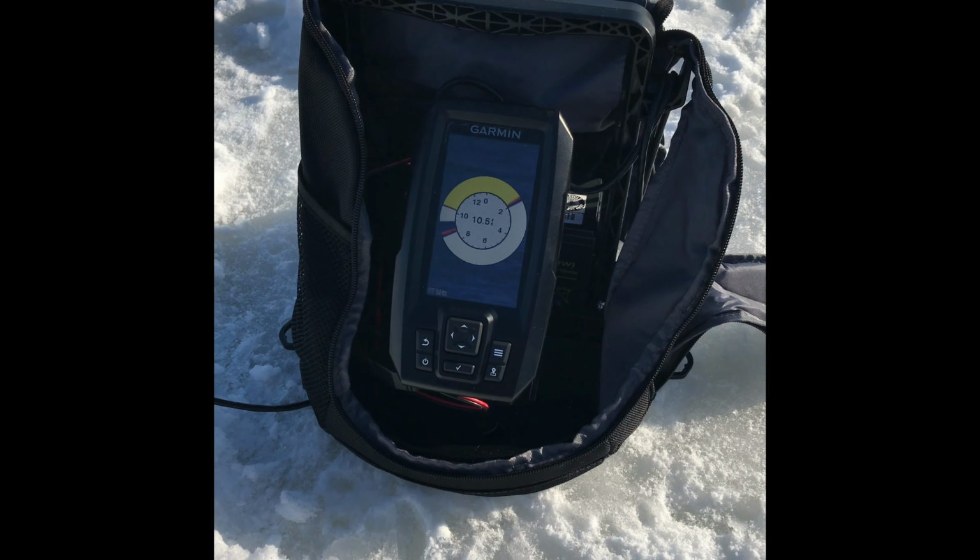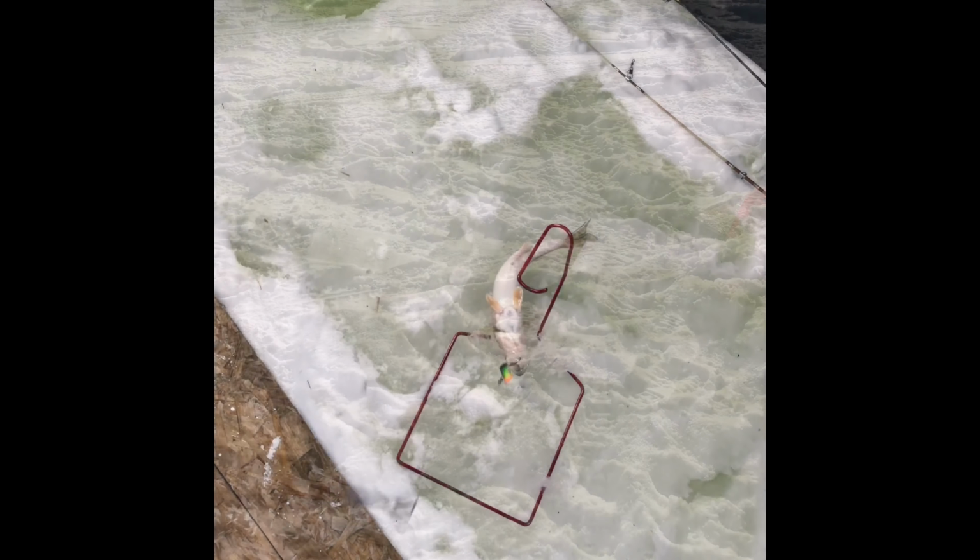In this hole there's nothing, but I'm gonna go drill a few more holes over there and then we will see if we can get something on top of the water here. Right on, catch you in a bit.